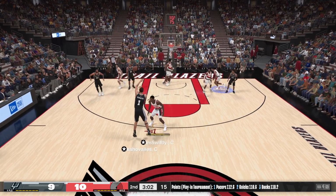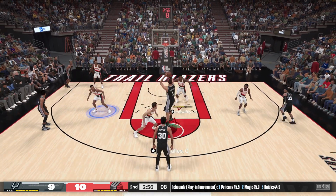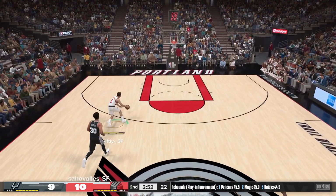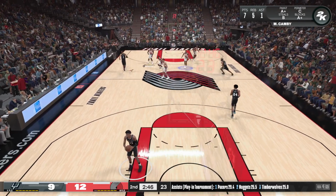And Wembanyama with it. Pass to Sohan. High post shot. It's intercepted. Here's Fernandez. A shot goes in. First shot, first basket. Well, that's why they're in front.